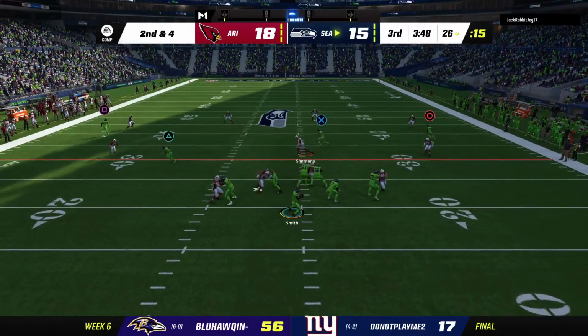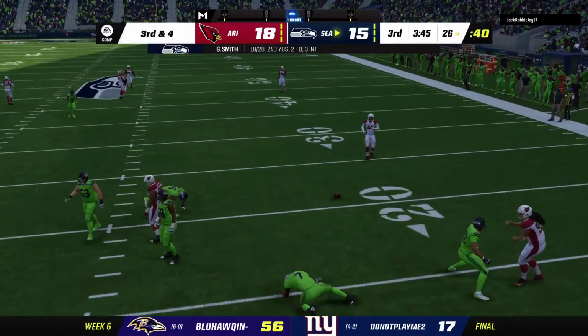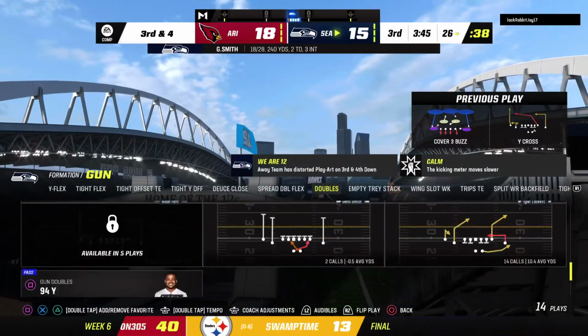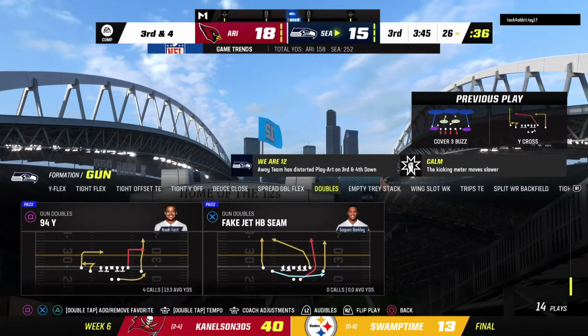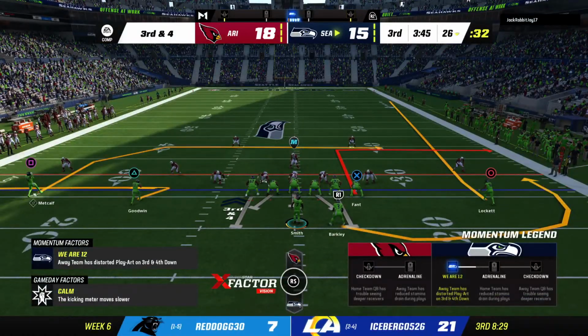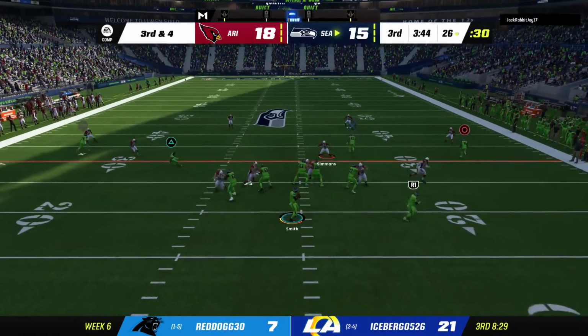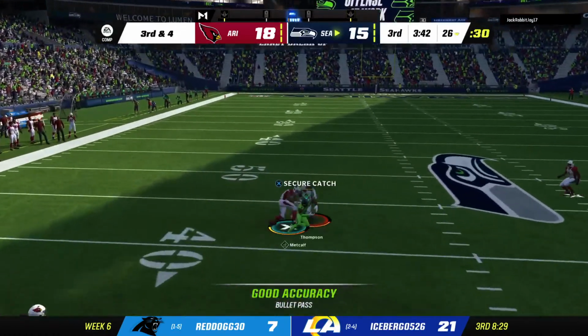From the gun, here's Smith. And just not enough on the throw there. Down around his feet and incomplete. So this is what happens when you throw interceptions. That confident veneer that you have gets chipped away a little bit. Maybe a little bit gun-shy throwing it around. Yeah, underthrowing him there, and you're right. Those interceptions maybe in the back of his mind.